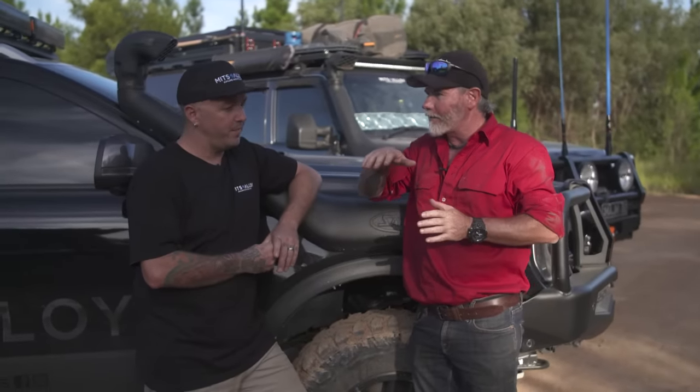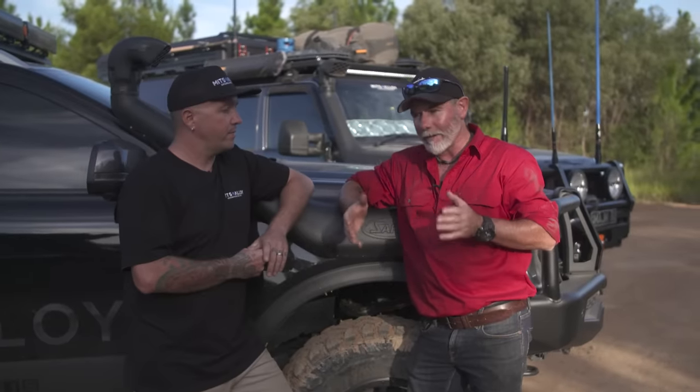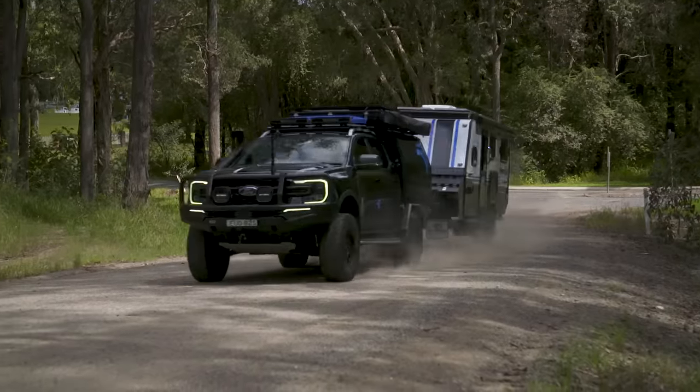That said, having that engine braking in the 79, I really enjoy that, especially coming down steep hills. You don't have to rely on your brakes so much. Yep. So that's something for you. That auto just makes towing so easy.